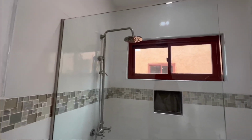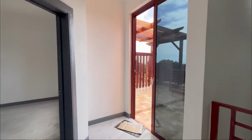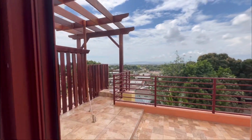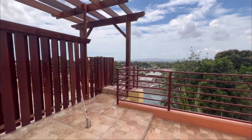So let's head on out now back to the landing area to view the third and final balcony in this penthouse suite, which is my favorite one. The stunning one. Is this my favorite? I don't even know, but absolutely stunning.